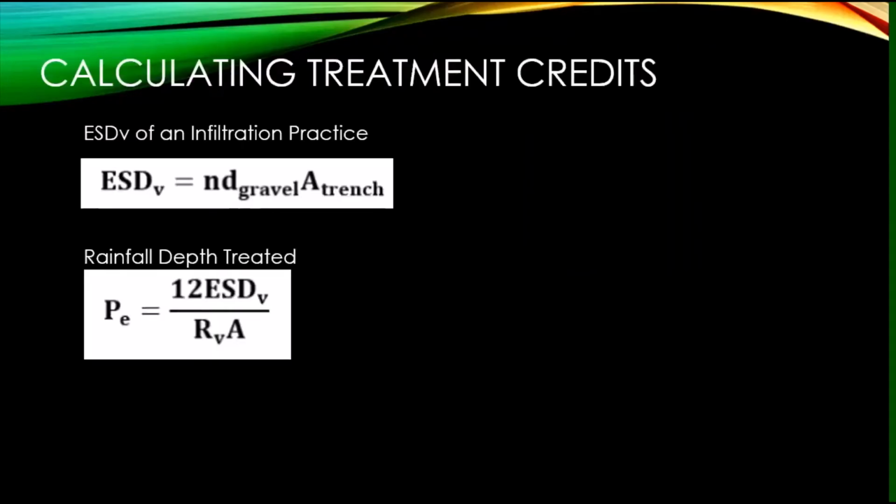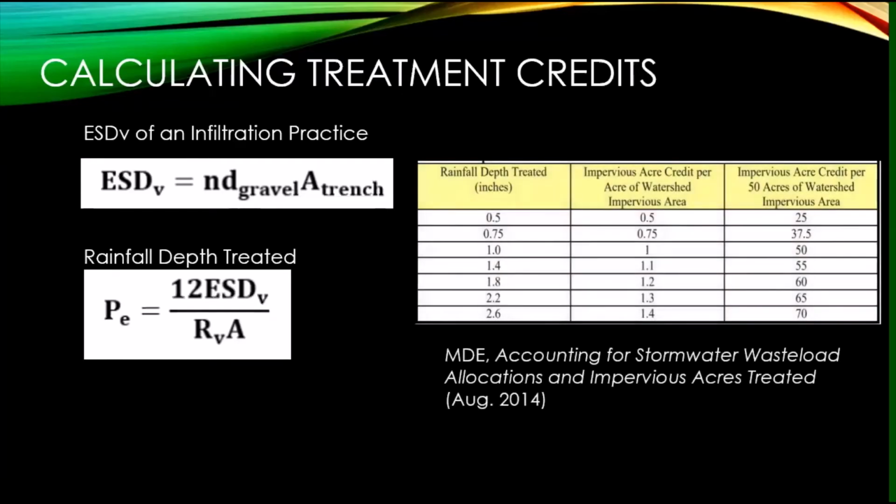The rainfall depth actually treated must be back calculated based off of the given design. For infiltration practices, the ESDV is the porosity of the gravel media times the volume of the gravel aggregate. Once the rainfall depth treated is known, you can determine the impervious area credits achieved. For PE values over 1 inch, the impervious area credit relationship is not 1-to-1. Instead, it works like a step function after every 0.4 inch treated.